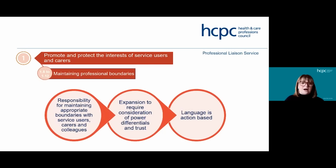Also in Standard 1 are your brand new standards around maintaining appropriate professional boundaries. We've responded to requests from registrants to provide much more clarity and detail around what we expect in terms of the responsibilities for maintaining appropriate boundaries. So we've included much more active language in this section, and we've introduced a requirement for registrants to consider the potential impact of their position of power and trust when in social or personal settings, as well as the workplace.